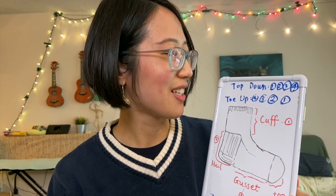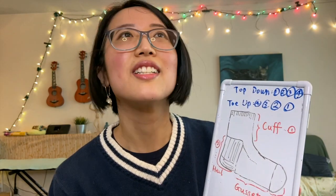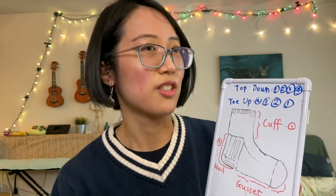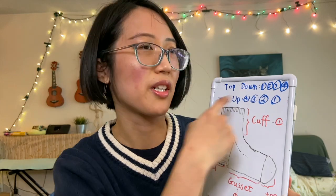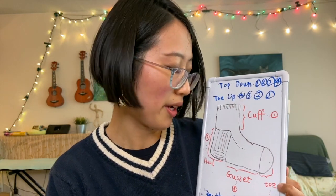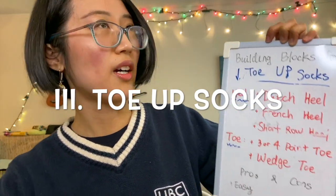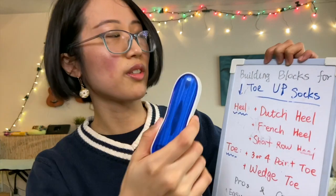in my podcast. And when I have designed the toe up and afterthought socks, maybe I can explain these methods better to you. But today, for the completion of this episode, I will quickly walk you through the building blocks for toe up and afterthought. So for the toe up socks, we are knitting from the toe up to the heel and then to the cuff.